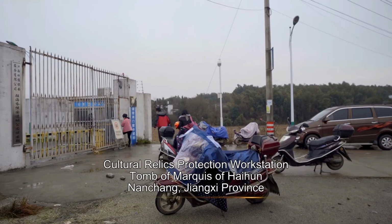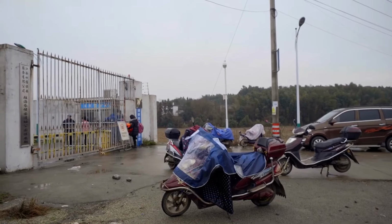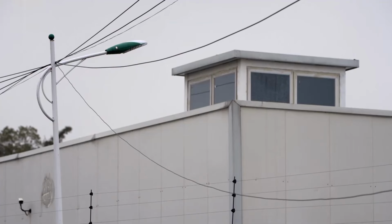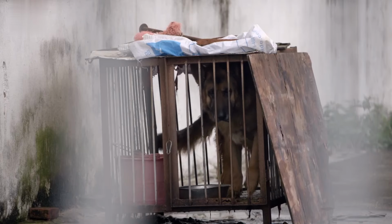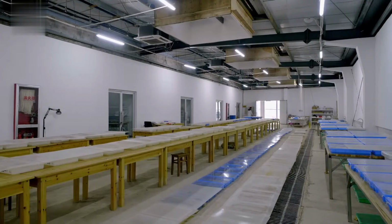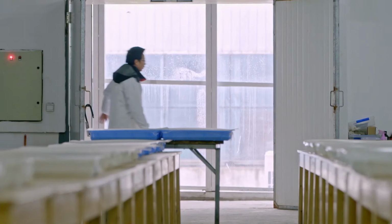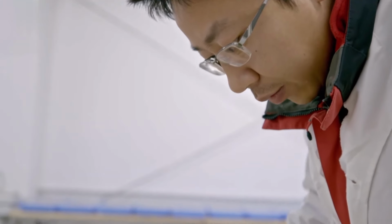The Cultural Relics Protection Workstation is nicknamed Prison Number 9 by its staff. It's equipped with high walls, an electric fence, fierce guard dogs, and security guards to guarantee the safety of the relics. The work here is both prestigious and difficult.